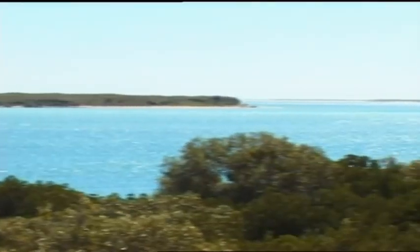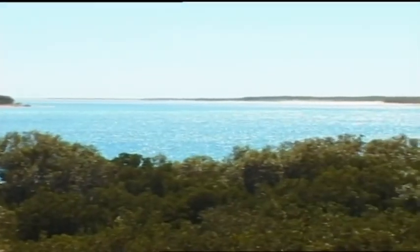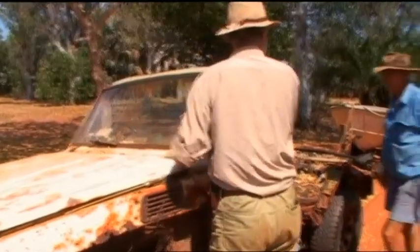It's called Port Smith, but you've got a tidal lagoon here. That's right, yeah. Teeming with fish. Yes, it's a pretty good fishing spot. Well, we might have a bit of a fish in the morning if we've got a bit of a chance. I'll just clean her up a bit, eh, Frank?